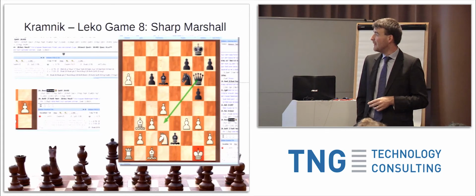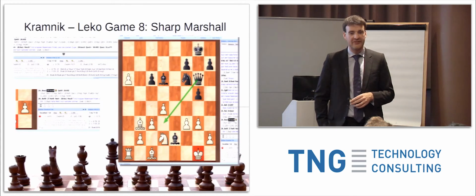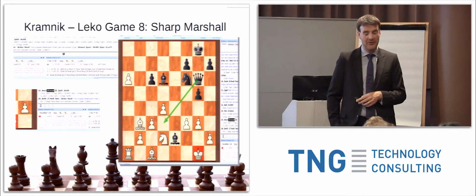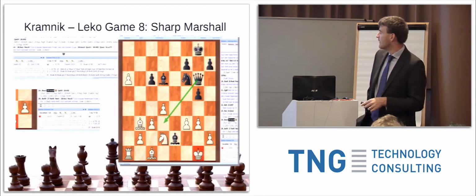These days, it's generally been worked out to a draw, where white defuses the pressure, black has the bishop pair in an open position, which is some advantage, and he holds the draw, as a lot of these lines have been worked out to a draw now with the engines. But at the time, Kramnik took it on. And they reached this position.